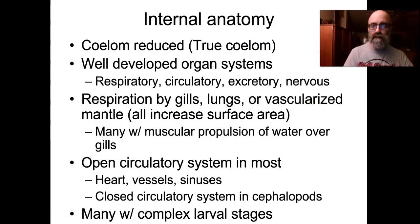Okay, they do have a body cavity, a coelom, but it is greatly reduced. They have, again, well-developed organ systems. How do they breathe? Well, some breathe through gills, some breathe through lungs, or others breathe through a highly vascularized mantle. Vascularized just means it has lots of blood vessels that are there for absorbing oxygen. Okay.